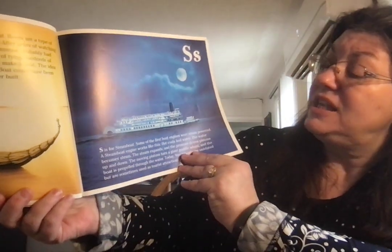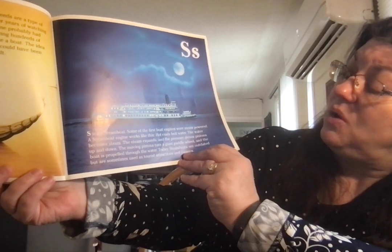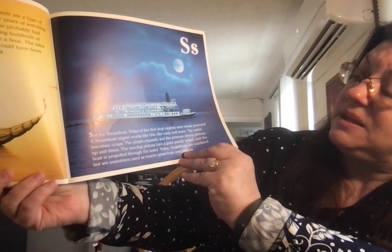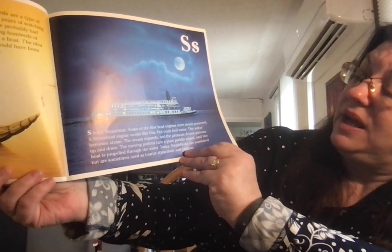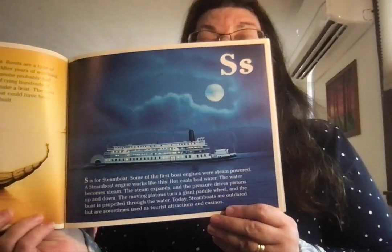S is for steamboat. Some of the first boat engines were steam-powered. A steam engine worked like this. Hot coals boil water. The water becomes steam, the steam expands, and the pressure drives pistons up and down. The moving pistons then turn a giant paddle wheel, and the boat is propelled through the water. Today, steamboats are outdated, but are sometimes used as tourist attractions and casinos.